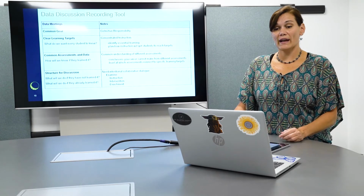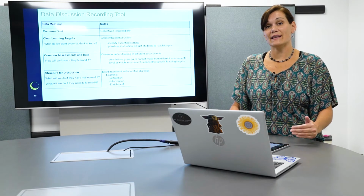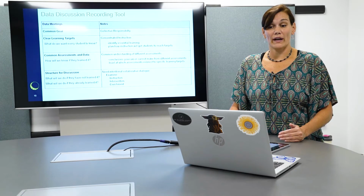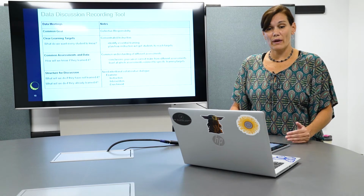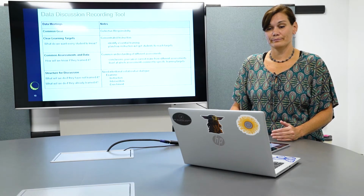So this is just a way to organize your conversation, your thoughts, your ideas, and the data during a data meeting. It's also a great way to go back and reference. So if you have a shared drive or a shared folder that you're using with your data team, you can always go back and reference charts like this to help you drive your next data meeting.